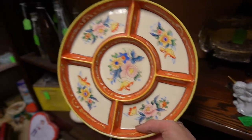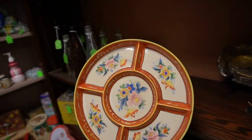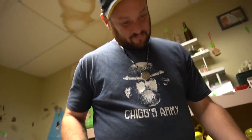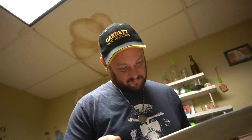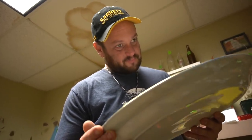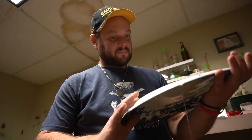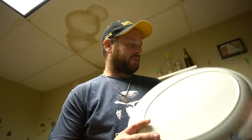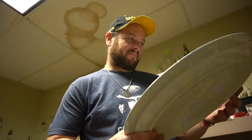It's beautiful. Why are you lurking? I found Drew. Finally. Yes, there's a chip, but it's $24. And you can't really see the chip. What do you think? It's transferware. It's laser transferware. But it's pretty. Not worth it. Oh, what about this for 10?